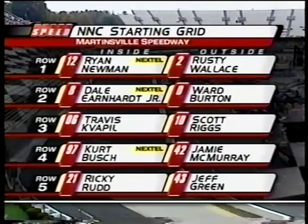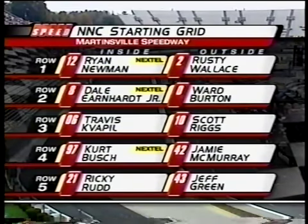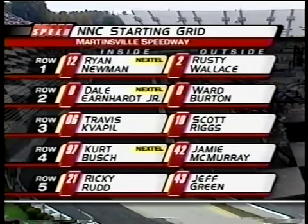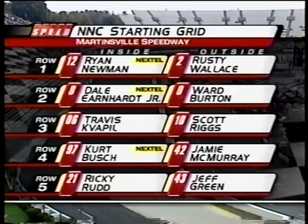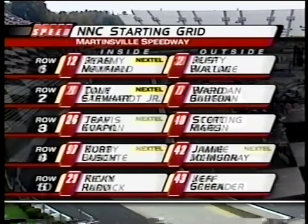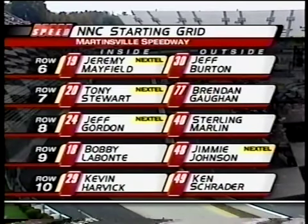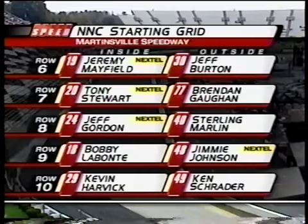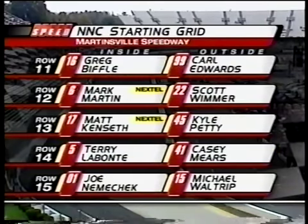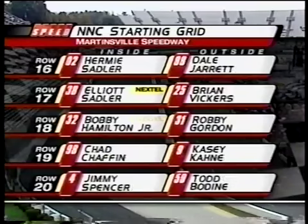Here's how they will start in tomorrow's Subway 500. Ryan Newman, his 7th Bud Pole Award of the season. Good starting spot for championship leader Kurt Busch as well, inside of row number 4. Now some of the guys with not so good track position. Okay, we talked about the top 10 cars. 42 out of 54 won the race from starting top 10. These guys got to struggle. Mark Martin, Matt Kenseth, row 12 and row 13.